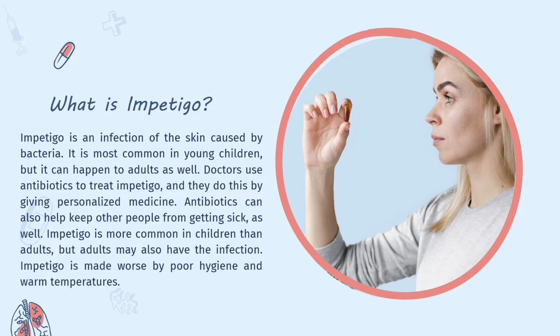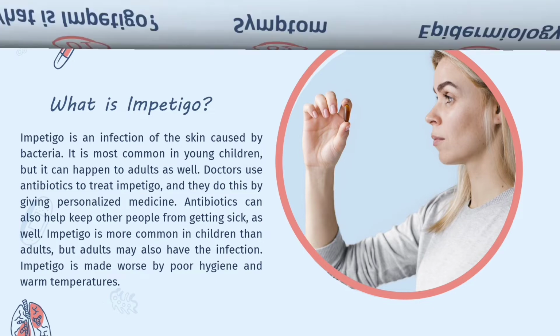Impetigo is more common in children than adults, but adults may also have the infection. Impetigo is made worse by poor hygiene and warm temperatures.